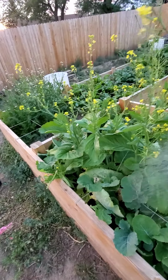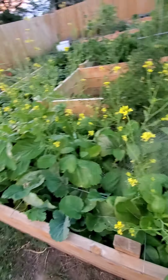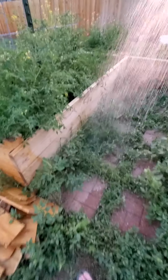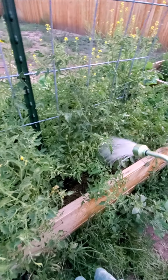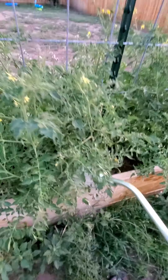These are mustard greens. That's more arugula over there. I'm continuing to water them because, like I said, I want them to seed. And I want the seed to spread. And there's all kinds of weeds in this keyhole. Probably gonna have Mark come out here and handle those for me this weekend. Yep, just gonna get everybody a nice big drink.